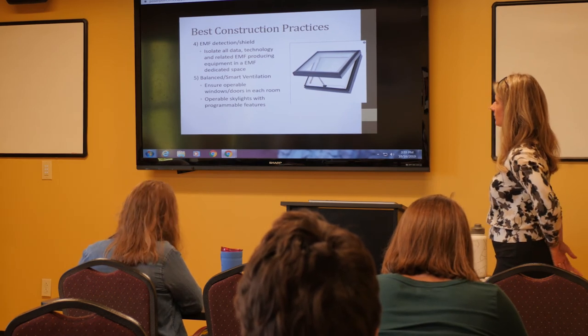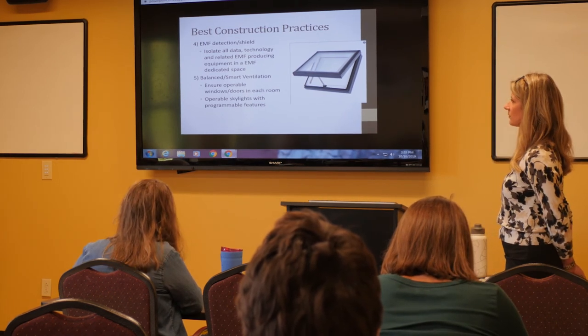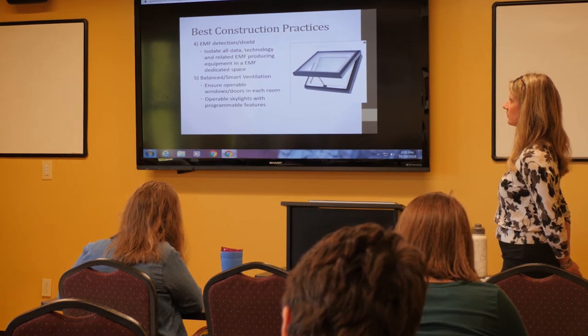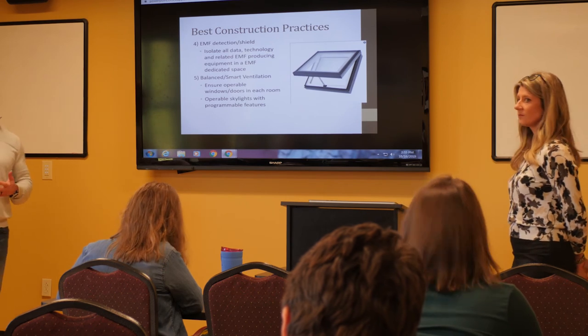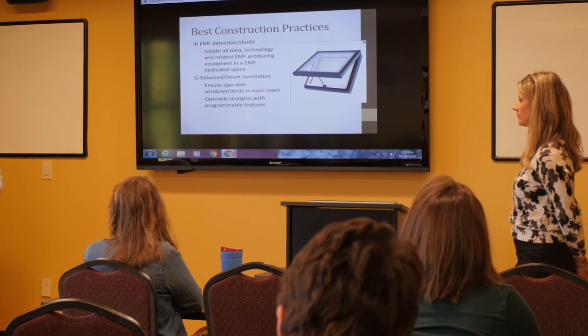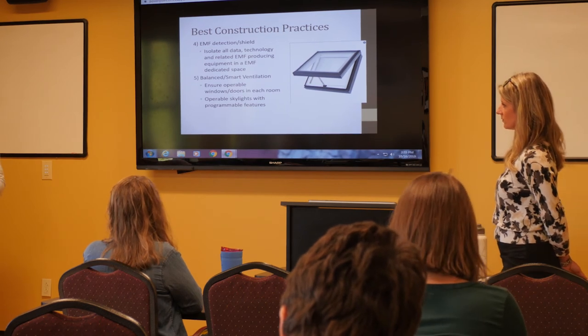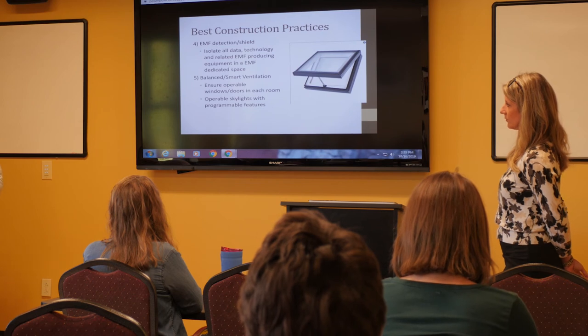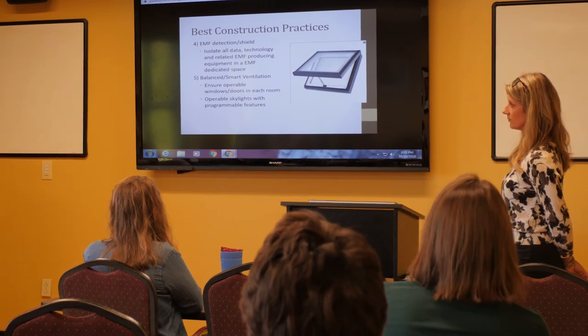All right, this is something that's becoming a popular topic, and that is EMF detection or shields. So we're surrounded with electronics today, and people are wearing Apple Watches and talking on their cell phones and around computers and monitors all day. So people are concerned about that, from the meter on their house, whatever it might be.